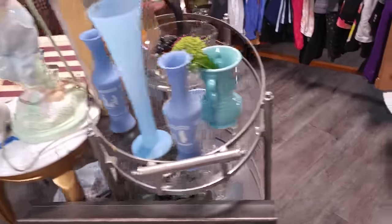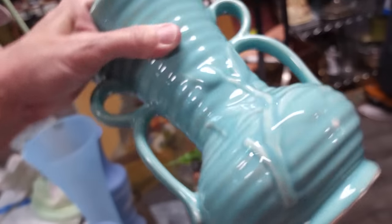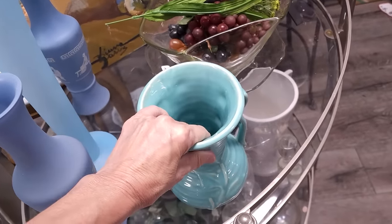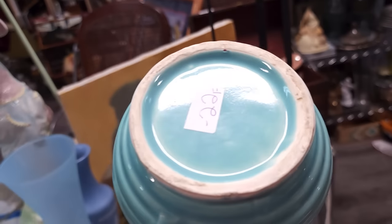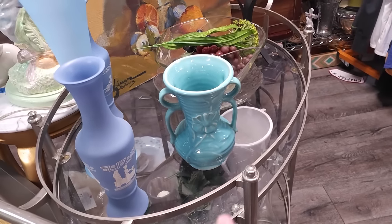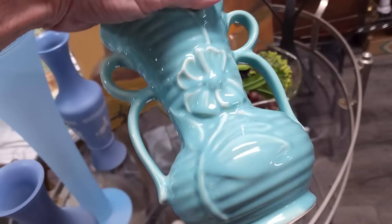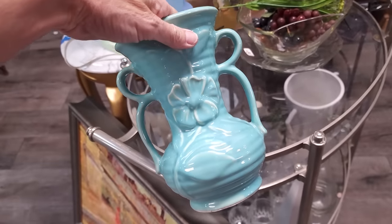See what else we've got over here. Ooh, I like this. Let's take that out for a moment. Looks like McCoy. It's 22. I may look that one up because that's a really nice older American pottery. It says USA on the bottom. I'm leaning towards McCoy on that one. Some sellers are calling it McCoy, some are calling it Shawnee. It's got a very McCoy look to it, and I might see if she'll wheel and deal a little bit on this one.